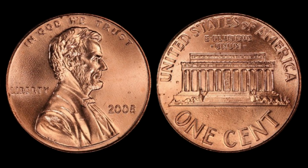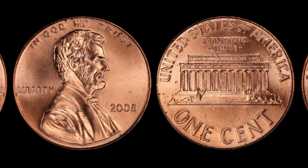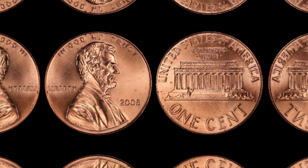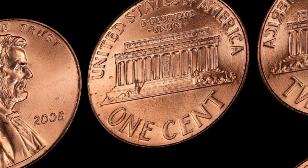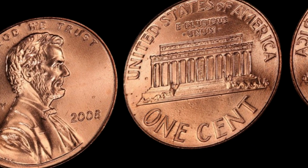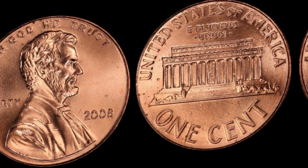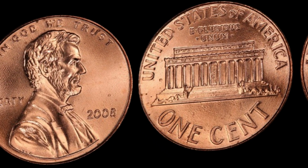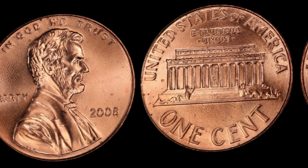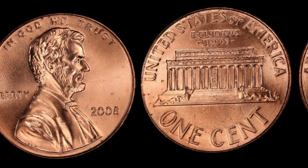First, you'll need a few tools: a magnifying glass or microscope to examine the fine details; a digital coin scale to check the coin's weight, since pennies struck on the wrong planchet can weigh differently; and a trusted coin value guide or professional grading service like PCGS or NGC. If you think you've found something special, it's worth getting your coin professionally graded. This can significantly increase its value if it's authenticated as a rare variety or error.